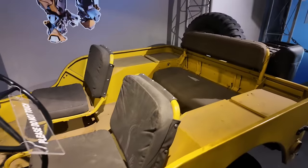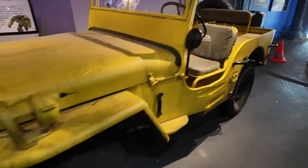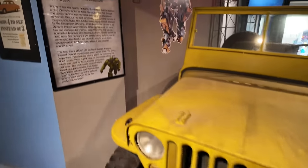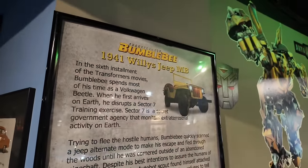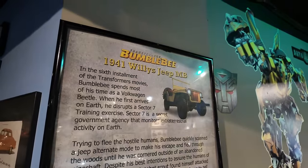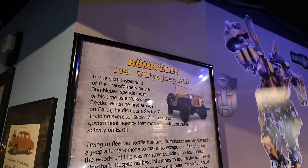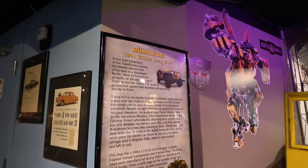I guess this is from Transformers 2. Oh, it says right there what it's from. Hold on. Let's see what it is. Bumblebee, 1941 Willys Jeep. Okay. In the sixth installment of the Transformer movies, Bumblebee spends most of his time in a Volkswagen Beetle when he first arrives on Earth. Okay, okay.